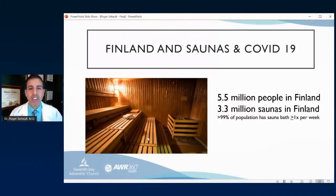There's many ways. But this lends itself as such an interesting example that it needs to be pursued, I believe. There's about 5.5 million people in Finland. There's about 3.3 million saunas in Finland. And as you can see with a regular sauna, you can get a lot more than 2 or 3 people. To the point that if you asked all the people in Finland to go into a sauna all at the same time, they could actually do it. And it would hold the entire country. Greater than 99% of the population of Finland has a sauna bath at least once per week.